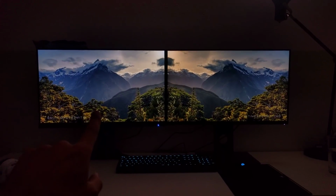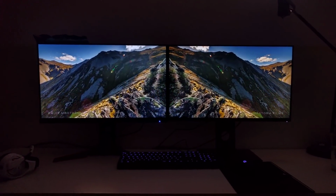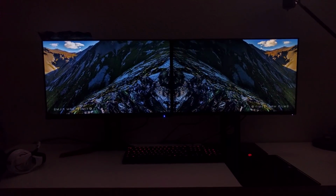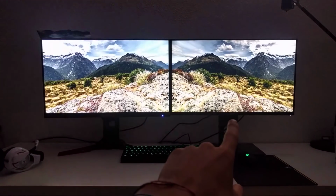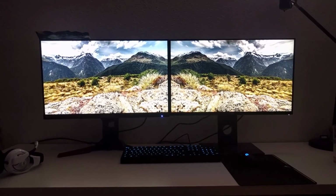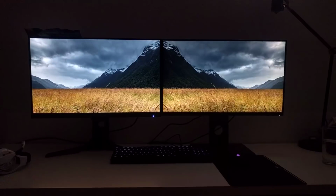I'm going to send the Acer back tomorrow after I try to match up the calibration of the Dell to the Acer to make it as close as possible. So I can't answer any questions anymore about the Acer, but if you have questions on the Dell, in America it's way cheaper. It's not 450, 500 euros, it's way cheaper. I would recommend the Dell.